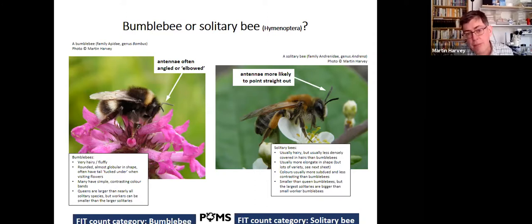And a lot of the time, most people, I think, are comfortable with recognizing a bumblebee. They have that very rounded, very hairy sort of appearance. And most solitary bees are a bit smaller and a bit more elongated and a bit less hairy. But there are one or two confusion species. There are one or two solitary bees that are quite rounded and can end up looking like small bumblebees. And indeed, the smallest bumblebee workers are smaller than the largest of the solitary bees. So you do have to look quite closely at some of these things.